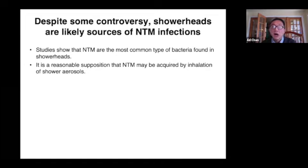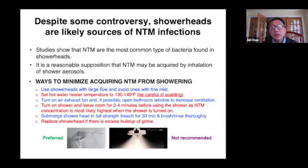So I really think that it could be a potential source, and it's something that you don't want to take a chance on. So what can you do to minimize acquiring NTM from showering? It's inconvenient to take baths, because it is. So a lot of people are still going to be showering instead of taking baths.